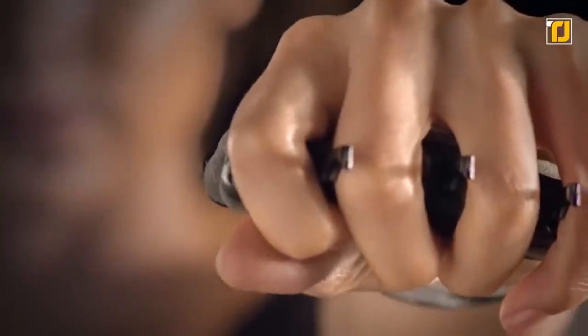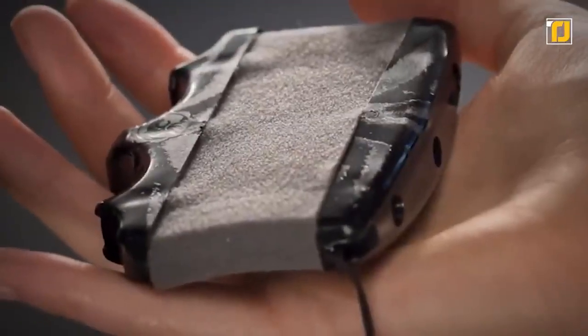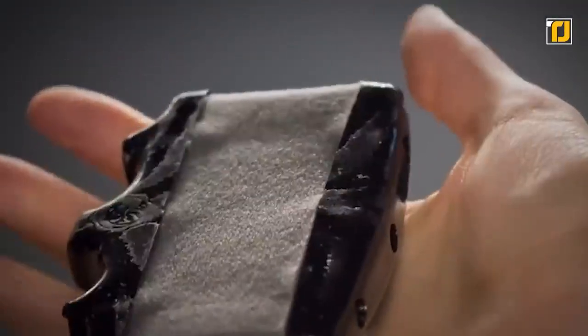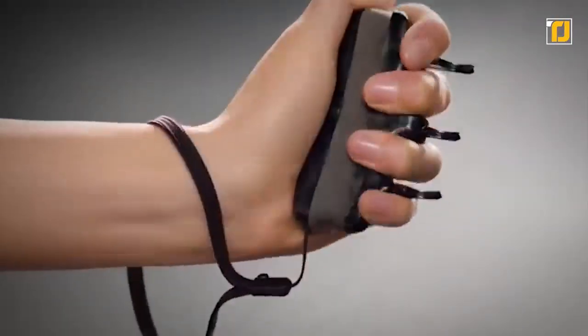This is a product you can hold in the palm of your hand whenever you're walking outside alone. It has these indents you can place your fingers in, and whenever you're in trouble and need to defend yourself, all you have to do is clench your fist, and the device will reveal a set of claws you can use to win any fights, whether it's against a man or a woman. Become a real-life Wolverine with the Tiger Lady.